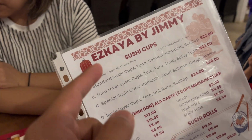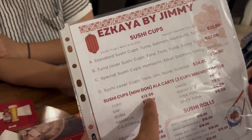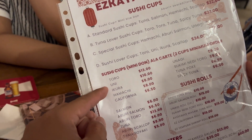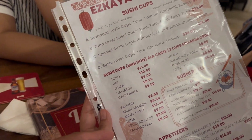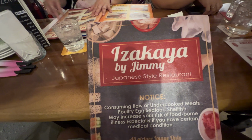We got sushi cups, standard sushi cups, tuna. You got all this other stuff. Good stuff. Toro. I'm not sure what toro is. I think that's like tuna. Uni is like the sea urchin. Ikura is squid. I'm not sure what those are. They're like hamachi rolls and sashimis and more. Let me go see this menu. Izakaya by Jimmy.